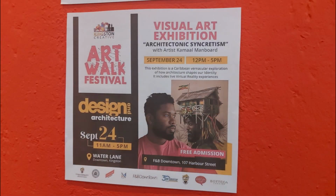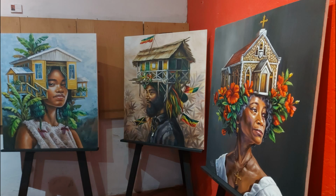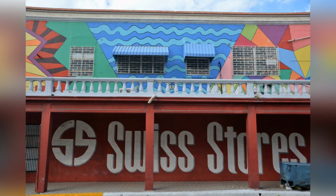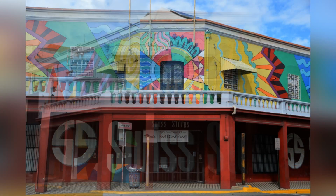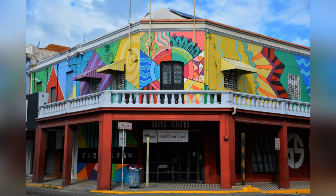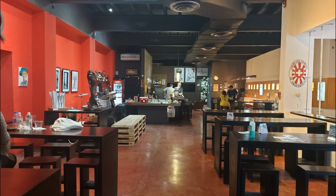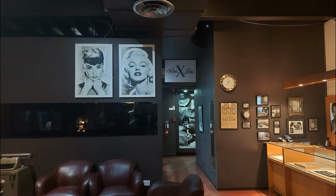A small art exhibition by artist Kamal Manboard was mounted in a corner of the restaurant, which now occupies most of the ground floor of the Swiss store. We were lucky to have a talk with this talented artist.